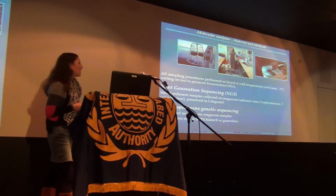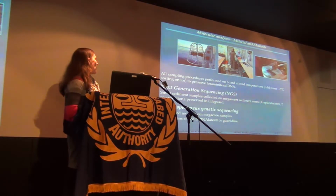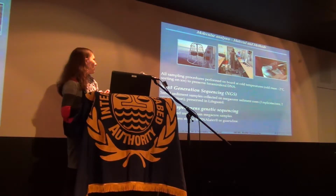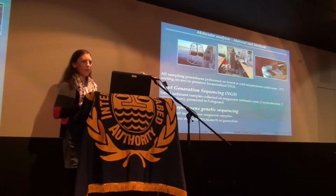So now, about the molecular analysis. We have 2 kinds of samples. Samples for next generation sequencing: we collected small sediment samples from megacore sediment cores, 3 replicates per core and 2 cores per station, and we preserve these small sediment samples in LifeGuard. And for single specimen genetic sequencing, we also collected specimens mostly from megacore samples, and we preserve the specimens in RNA later or guanidine.